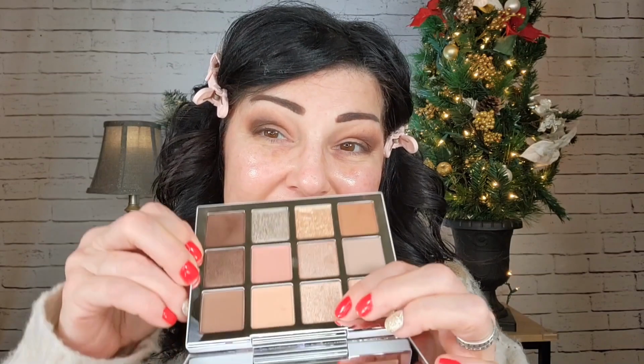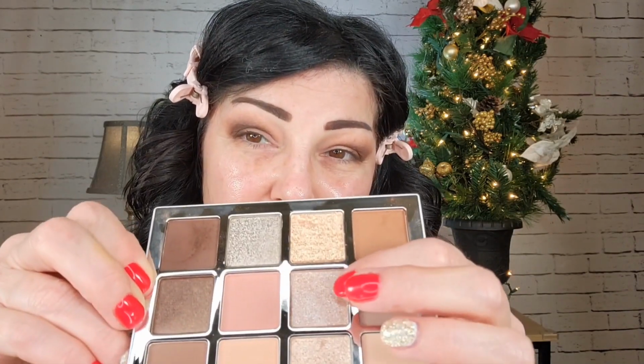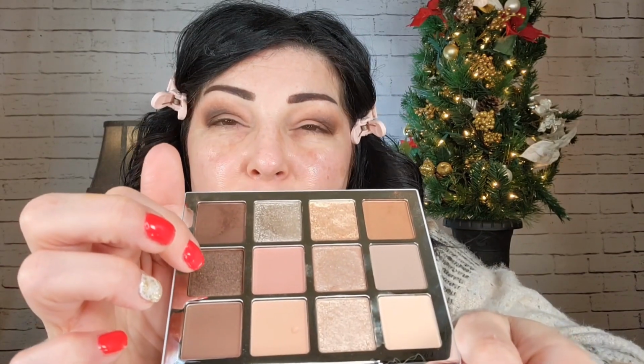I think for the TikTok and Instagram, I use this one here. So I think I'm actually going to use that one. You know what? Let me just swatch all of them. There's like 4 or 5 shimmers in here. Well, these 4 are shimmers for sure, and this one here is more like a satin finish one. So let's just swatch all these.